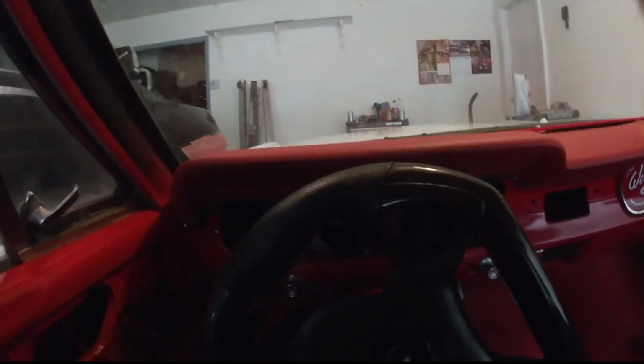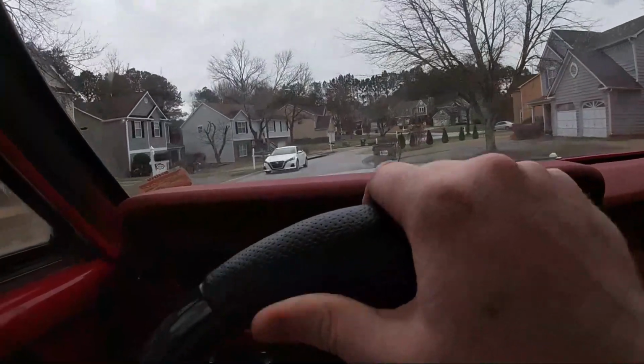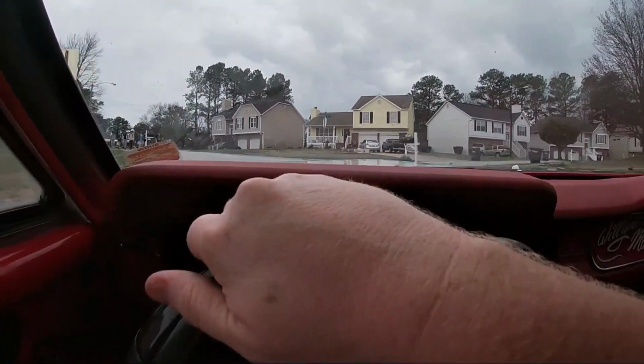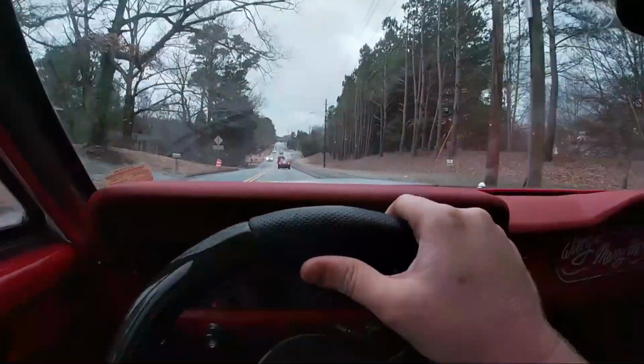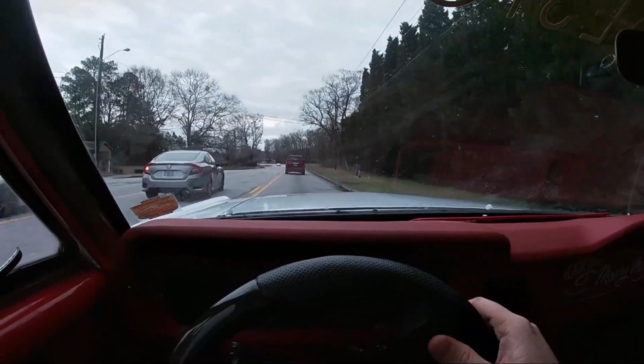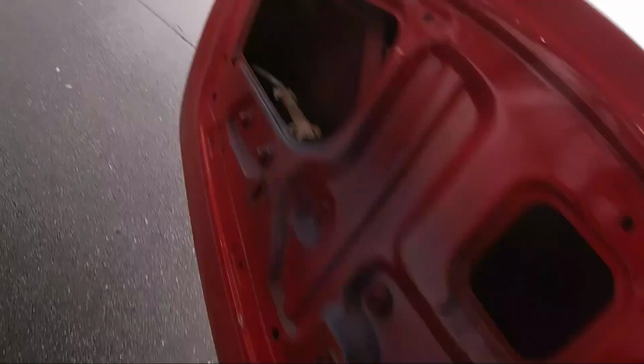This is the first start of the day. The cable clutch is really similar to like an SM95. It's a super killer setup for someone that likes to go that last 10%. I've noticed that when I'm building cars, I'm like the 90%. So that last 10% is always the hardest for me.